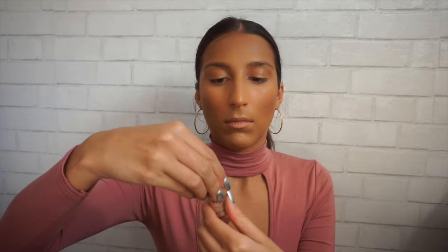And so for my favorite part, highlighting. I've used a lot of highlighters, high-end and drugstore, and I always go back to this one. I don't know if it's meant to be a highlighter, I think it's more for your eyes, but it's a NYX Ultra Pearl Mania pigment, so it's a loose pigment. I'm not sure what shade this is because it's not on here, but I literally just tip it over and get some in the cap.